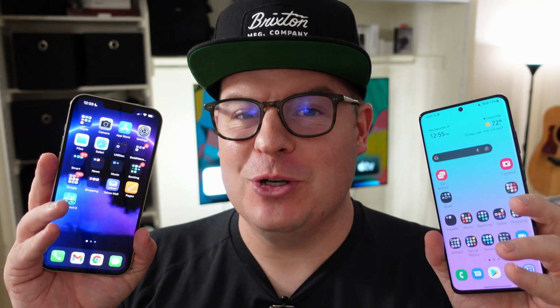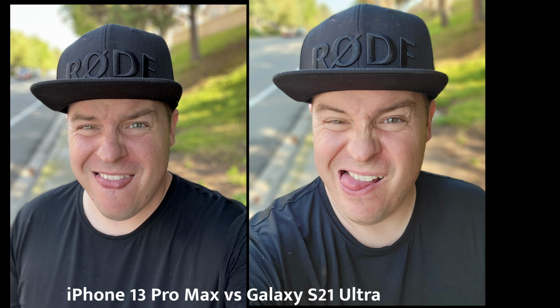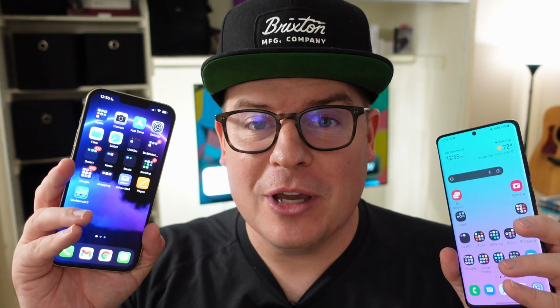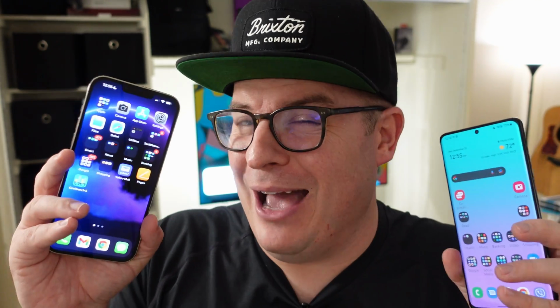Let's talk about the cameras first. I thought that the photos with the iPhone 13 Pro Max actually came out a little bit more lifelike, more real. Some people would choose the Galaxy phone because they want those bright, light kind of photos, whereas the iPhone takes a more natural looking photo, and I think it's preference. But if I had to choose just photos alone, maybe the iPhone.